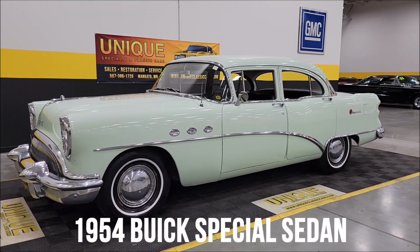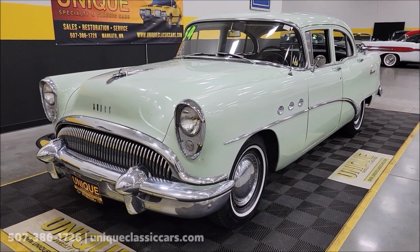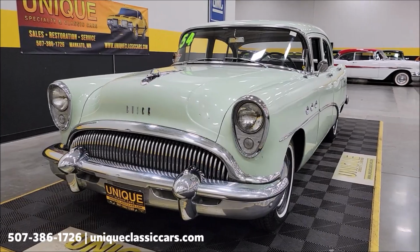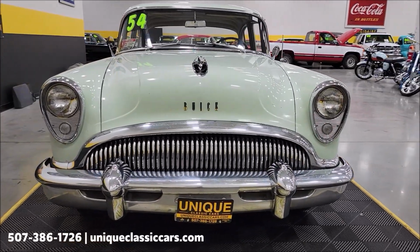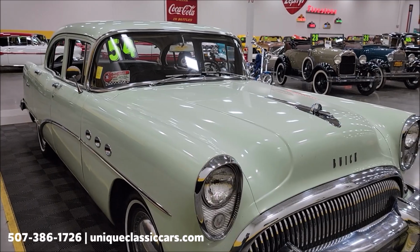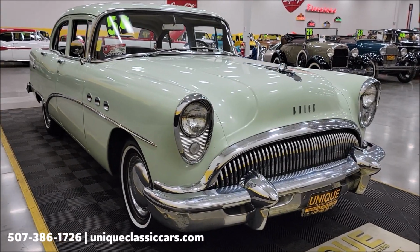1954 Buick Special Sedan. The model 41D in the Buick lineup of 1954. And of course, in 1954, this car was completely remodeled. Top to bottom, front to back. Larger, roomier, lower roof lines, lower, sleeker. Big deal back in 1954. This particular car, still powered by a 264 cubic inch Fireball V8 underneath the hood. That is paired up with the optional Dynaflow automatic transmission.